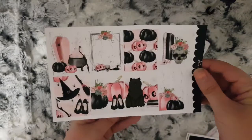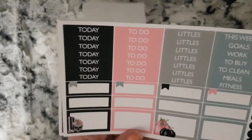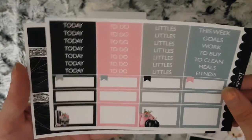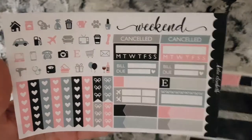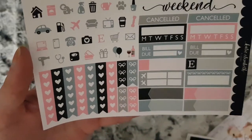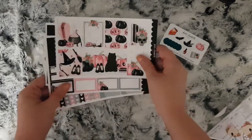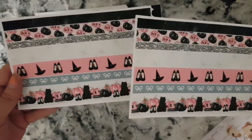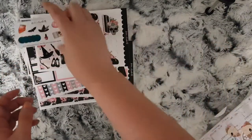So you get your full boxes, your date covers, they're not date covers, are they? Your headers, quarter boxes, and half boxes, your bottom washi and a sidebar checklist, and then you have all your functional, some flags, some sidebar boxes and other boxes. And then I did also order the extra add-on washi, which you get two sheets. So that is my order from Katie Elizabeth Plans.